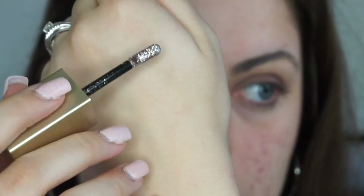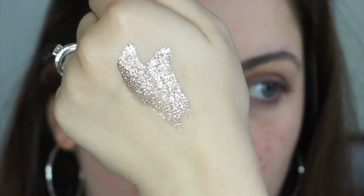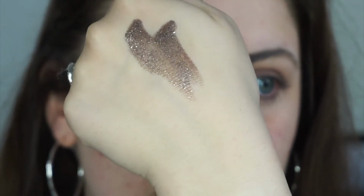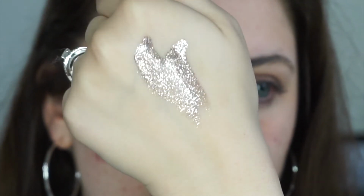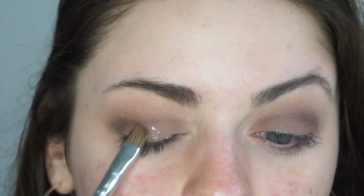Okay, but I am kind of nervous for the glitter thing. I don't know how I'm gonna apply this. I think I'm gonna put some on the back of my hand and then pick it up with a brush. But there's the swatch, that's what it looks like. So beautiful, right? But when I go this way, you can sort of see my hand a little bit. That's me totally nitpicking, it's not that big of a deal. It's still absolutely gorgeous. So I'm just gonna grab this with a brush, I guess, and hack it.